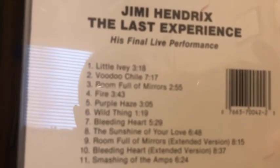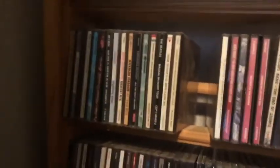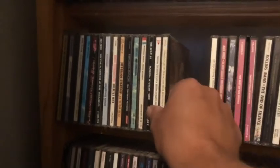Jimi Hendrix. This is supposedly his last concert with The Experience. I think it's a pretty good album. For some reason, I have 2 or 3 Hendrix albums that are live that I really like. That particular one I never listened to much.